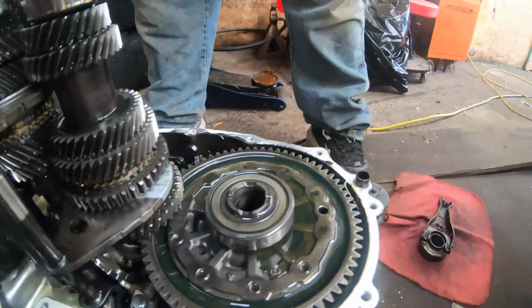Some flakes in here a little bit, but yeah, we get this thing up on the bench here, we get the oil out of it, and see if we can't throw the LSD in there. That diff ain't gonna do us no good.